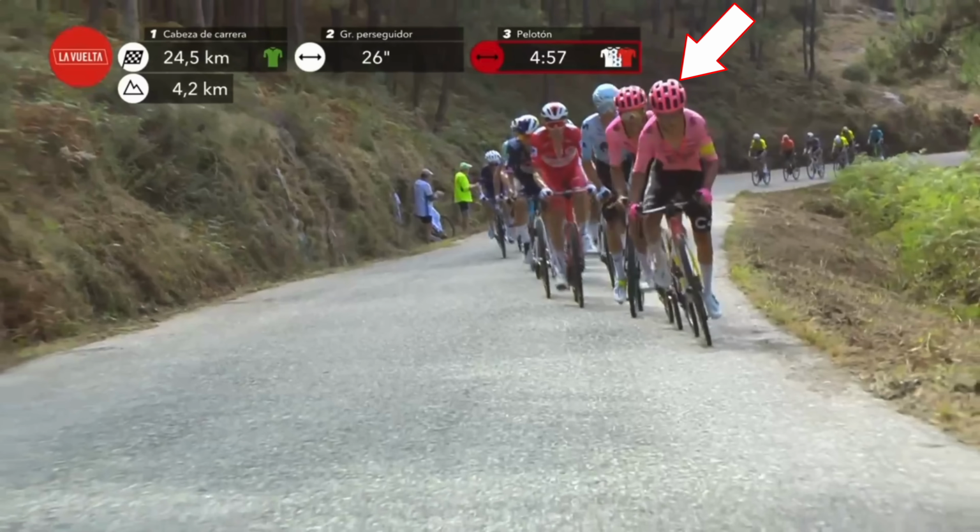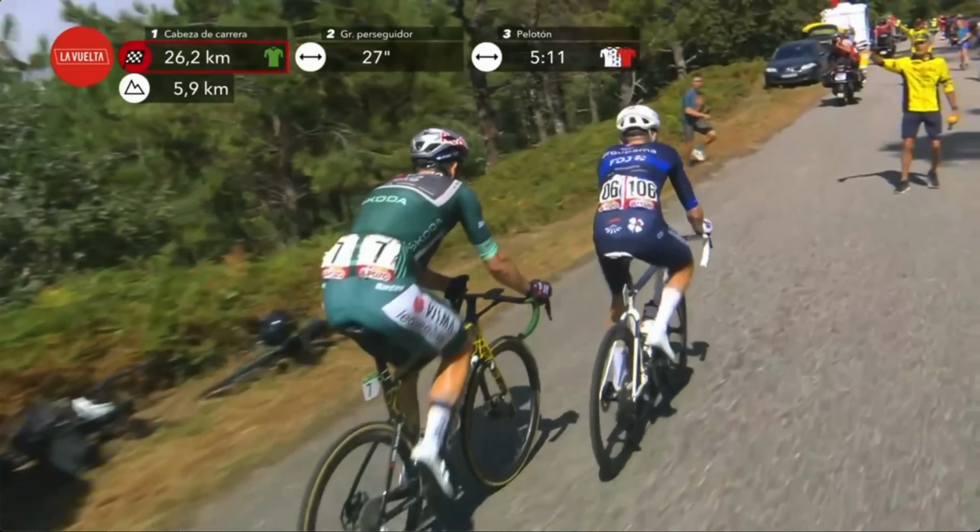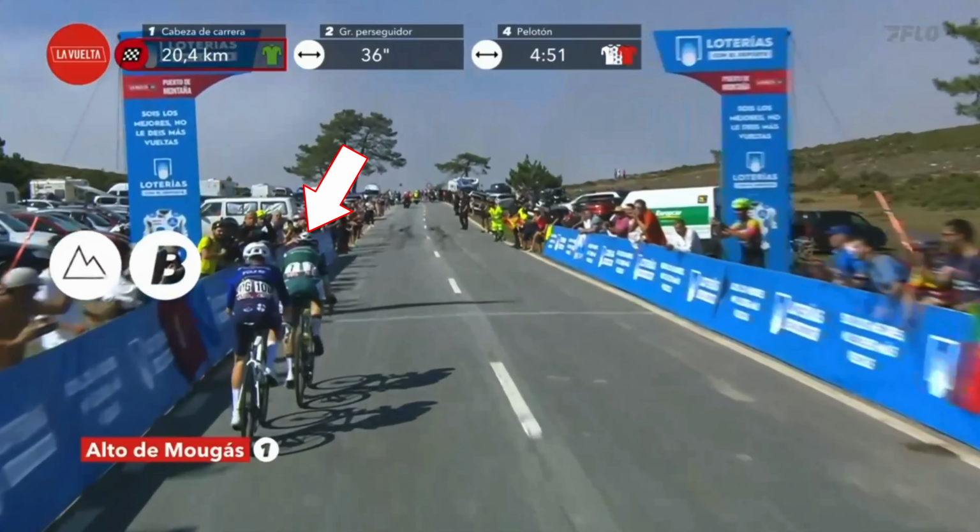Well, we go back up to the front of the group and start seeing Wout van Aert and Quentin Paschier still working together. They're going to go over the top of the KOM together with Wout van Aert grabbing maximum points, and now he's tied for the KOM jersey competition with Adam Yates. As those 2 drop over, they've got a solid 40, 50 seconds, 1 minute gap on the 2 chasers behind.